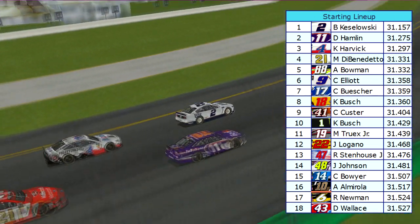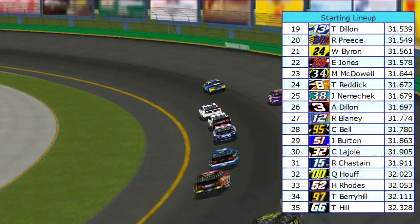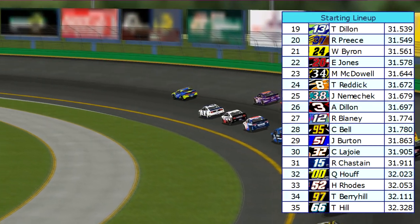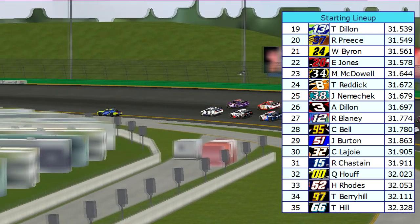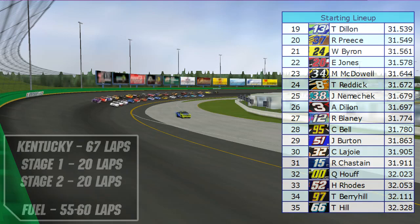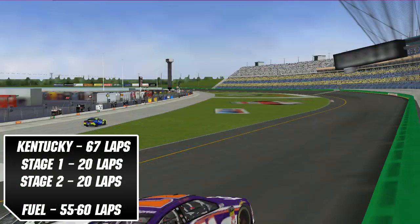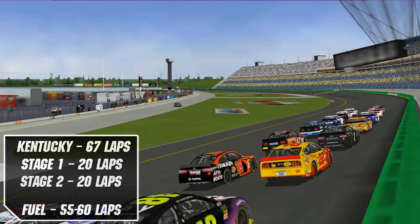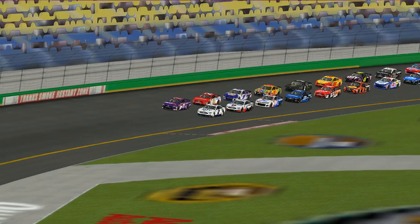We're at Kentucky with Brad Keselowski on the pole, Denny Hamlin on his outside, Matt DiBenedetto, Chris Buescher, two guys that qualified well. Worth mentioning there. This is a few days behind because I've been working on getting that handling worked on. They're in CTS physics now, so we should hopefully see some better racing than what I have been using in the past. More realistic to what we're seeing in real life. Or would be if we were racing right now.